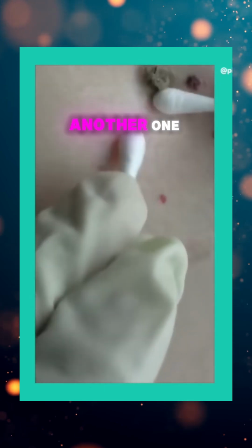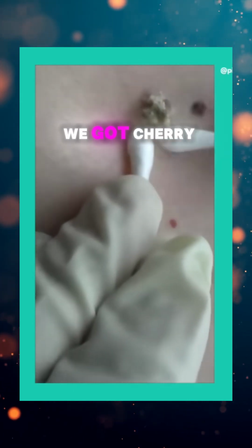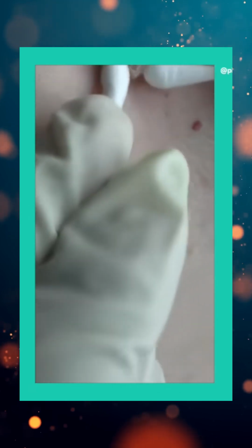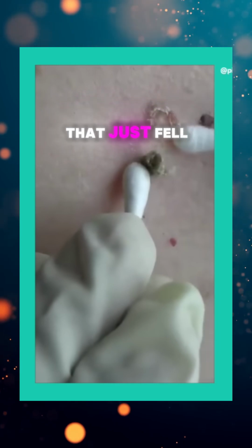Is that the same one or another one? I think we got another one. Same person though. Yeah, older. We got cherry angiomas popping up around there. This person's probably in their 60s, 70s, I would guess. That looks more like a seborrheic keratosis that just fell off.